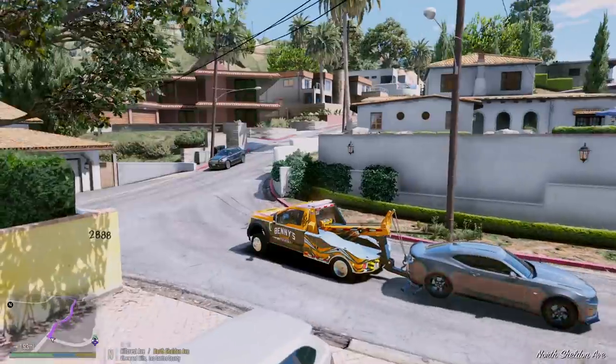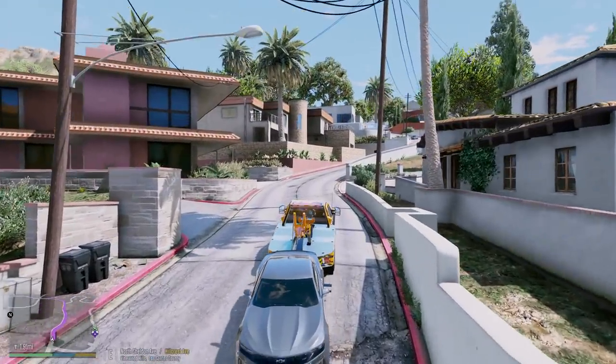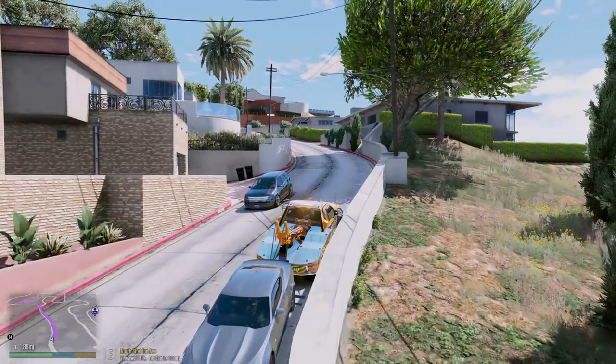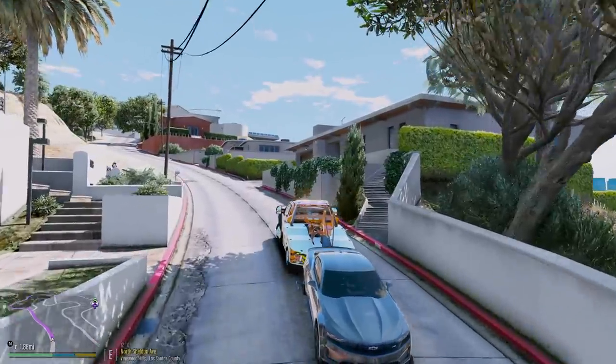So let me know what you guys think about this Benny's tow truck. I think this thing is awesome. We may do some jobs for Benny here and there. I kind of want to do something else too. I'm going to tell you guys about it more in a future episode. But I'm going to see if Benny's interested in selling the shop maybe. We'll see.